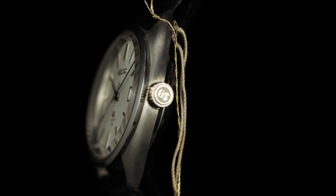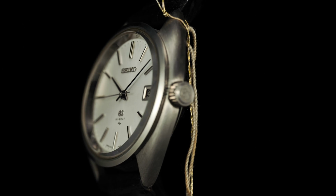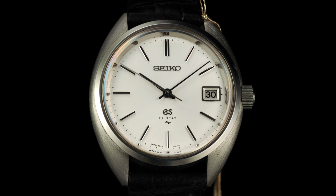And coming round to the other side, really a similar story. Obviously you can just see the strings from the tags, a few little black spots from the strap that have not brushed off. So there you go, absolutely immaculate.